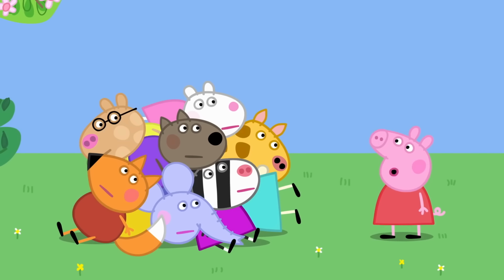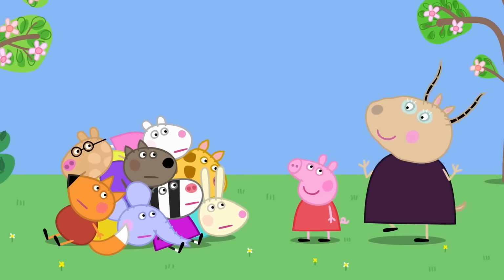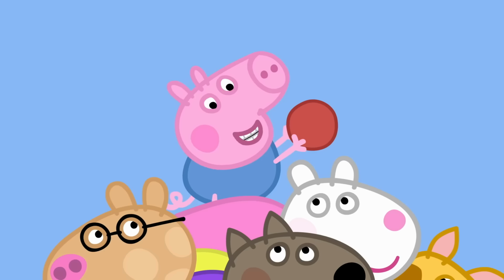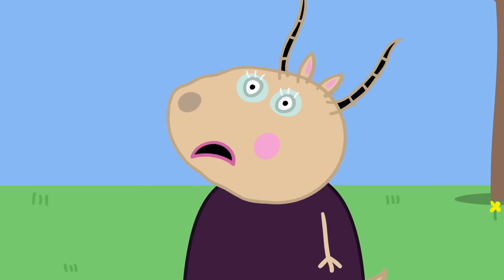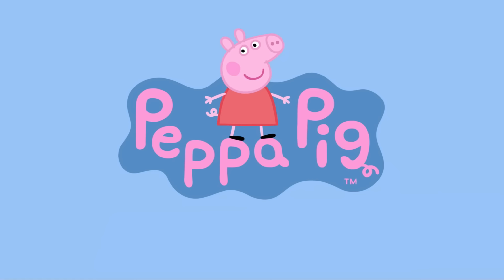Did you catch the ball? No. Did you get it, Susie? No. Who's got it? I haven't got it. I win! I win! I am the champion! George caught the ball! Hooray! I lose. I lose all my points. Well done, George.